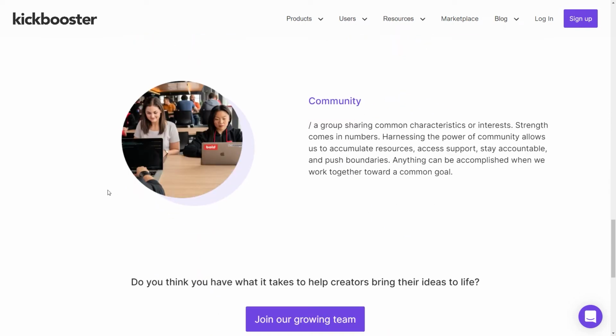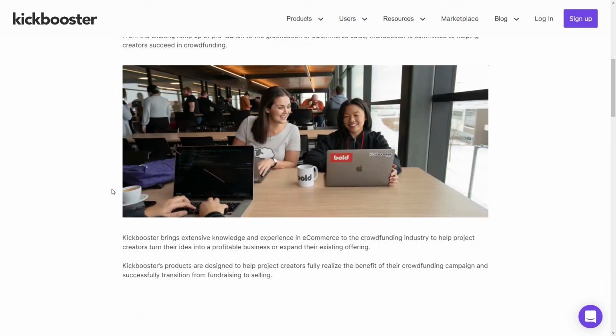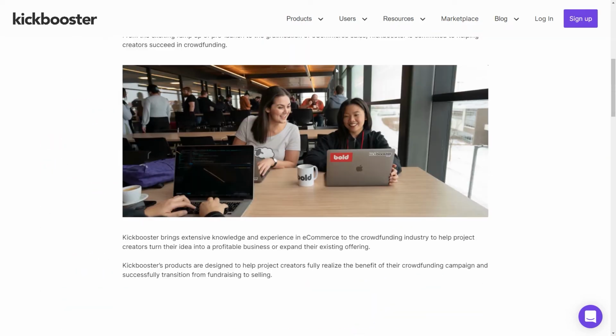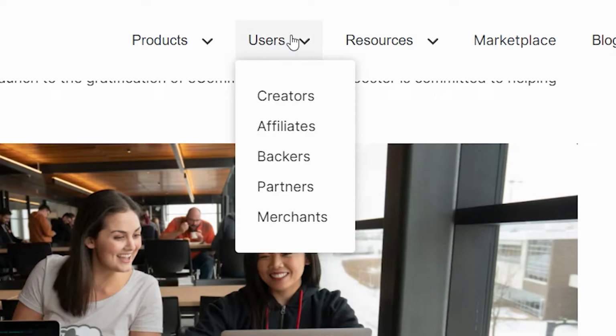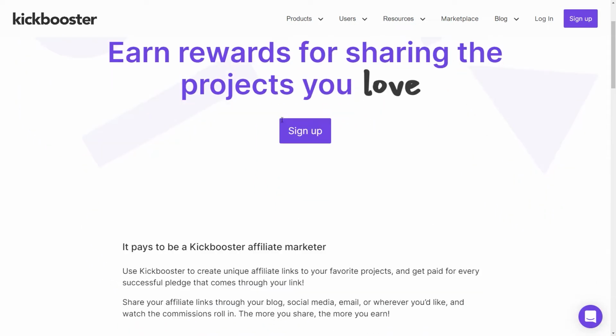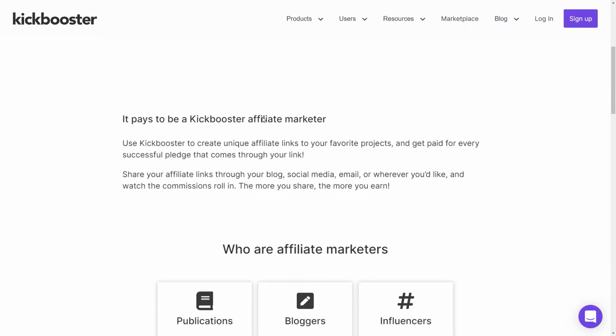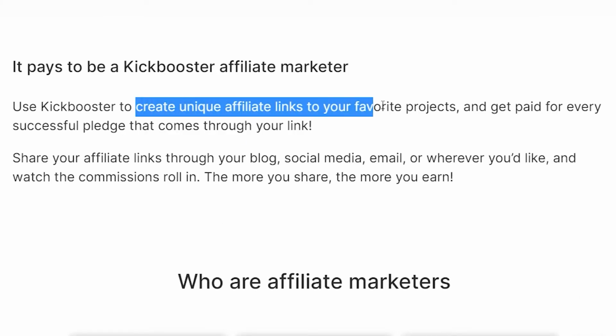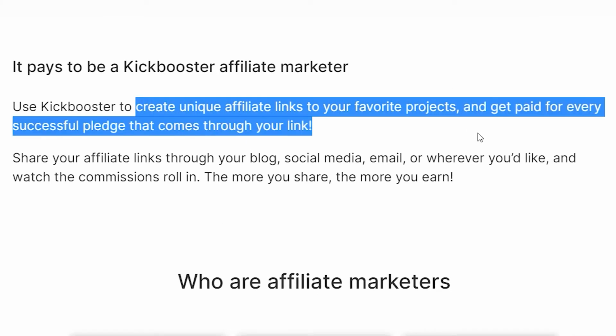Now pay attention to this part as the sign-up process may be a bit tricky. Once you're on the website's homepage, hover your mouse over the users button. It will show you different user options to choose from. I want you to click the affiliates button. The link will take you to a different page where you can read more information about the method that we will be doing. When you become a Kickbooster affiliate marketer, you simply create unique affiliate links to your favorite projects and get paid for every successful pledge that comes through your link.